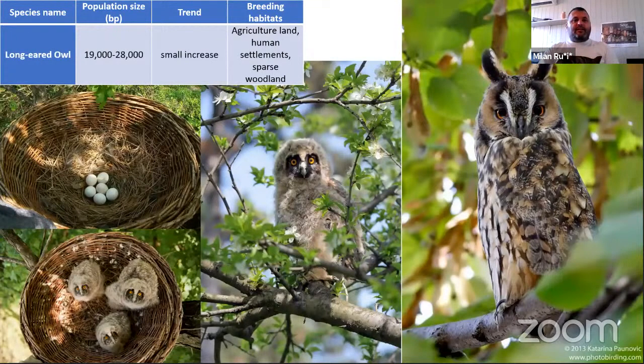And of course, my favorite owl species is the long-eared owl. Me and my friends spent so much time studying it, but not only studying, but having fun working with this species and learning from the species. And we made so many good friends around the globe because of this. The population of long-eared owl in Serbia is quite large. It's between 19 and 28,000 breeding pairs.